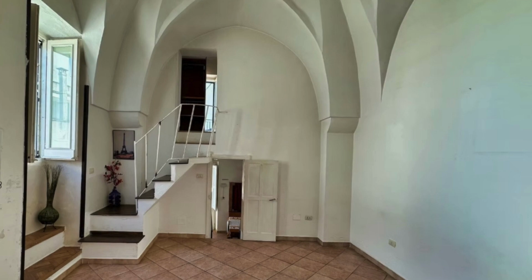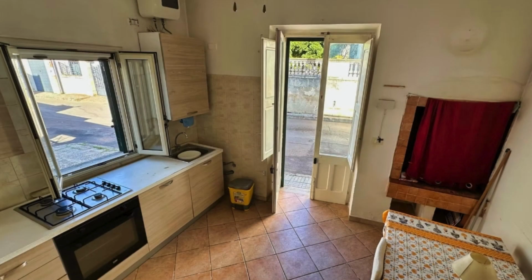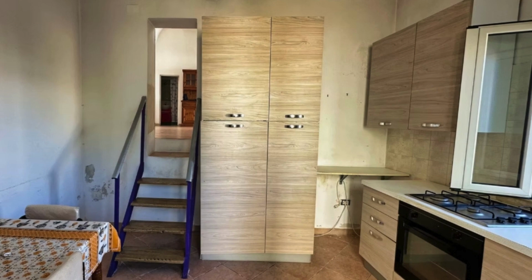The entire interior, especially the bedroom, will need some sprucing up, but it's in overall good habitable condition. There is also no heating, which is not uncommon for homes like this in southern Italy in this price range.